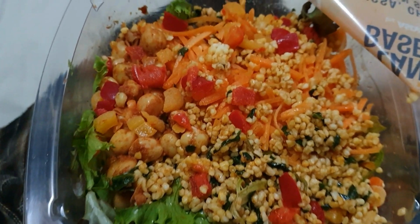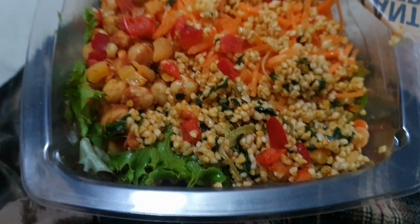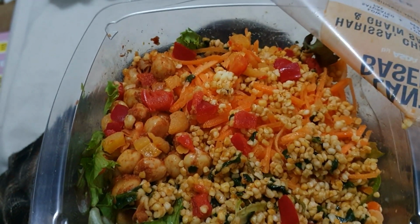I just have to say the salad was amazing. When I tasted it, it had the perfect amount of spice in there as well. It was just beautiful. I'd get it again.